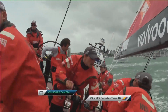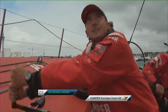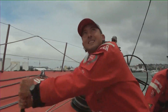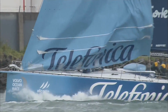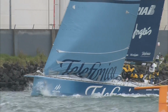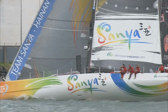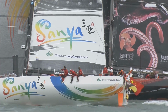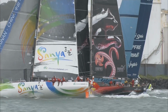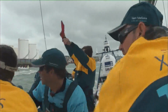Well, they took a bit of a hit there on Camper, Pete. Well, Camper were getting squeezed by Telefonica, so Camper have come out a bit early. Telefonica next to peel away. We can see Telefonica now tacking, and it's just a matter of whether Telefonica can have a piece of the boats to windward. Telefonica on starboard, they have the rights. Looks like Mike Sanderson and Sanya are clear ahead, so good start by Sanya.